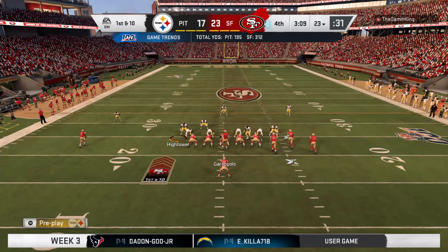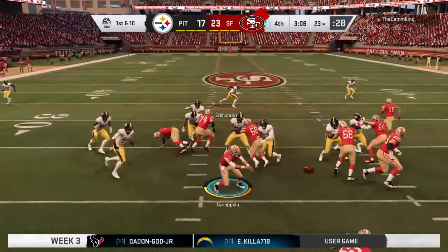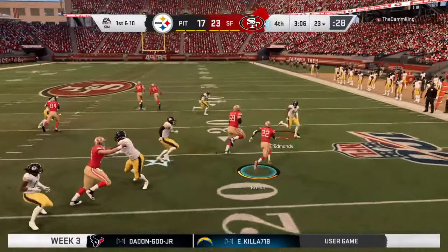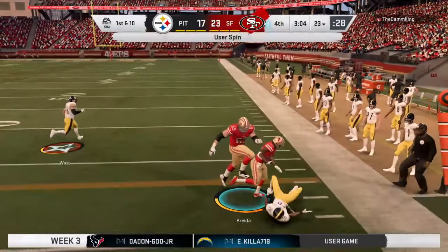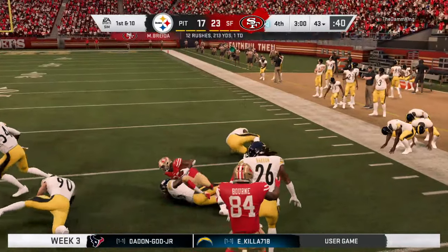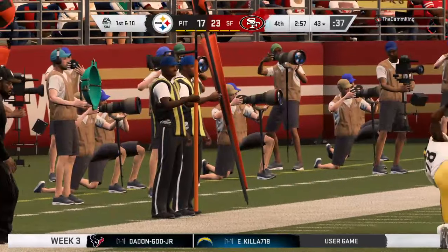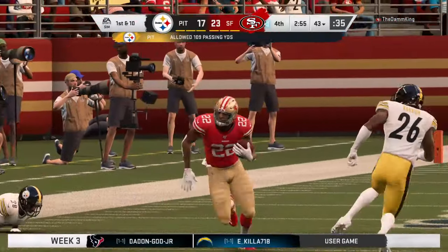Garoppolo going to bring the Niners up here 1st and 10 at their own 23. They'll start on the ground with Breida. He spins free before he's taken down. Just like that, a pickup of 20 on their first play.